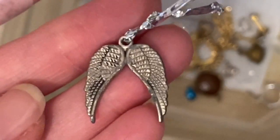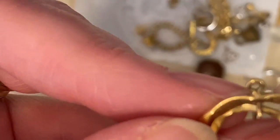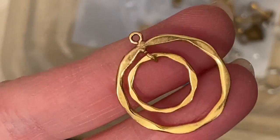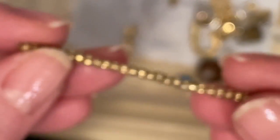What do we have here? Angel Wings charm. That has the feeling like it could be gold. That one's going to need to be checked. It has a little bit of weight to it, which is what makes me wonder if it could be gold. Plus the fact these things have obviously not been checked over. That's just a bit of rubbishy chain, that's nothing.